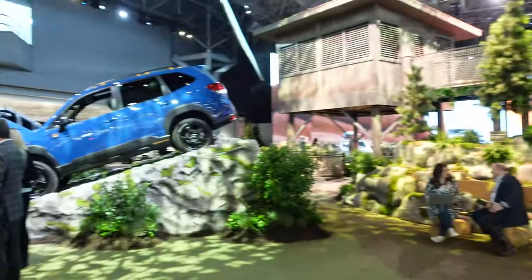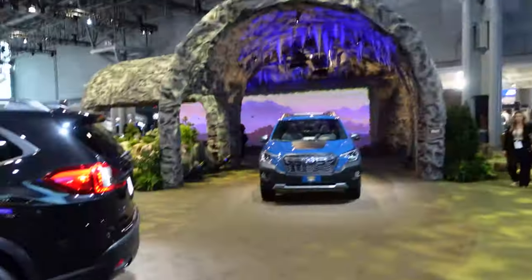My daily driver is in fact a Subaru, and here at the Subaru exhibit, the best part about the entire Subaru and all the Subaru cars is in fact the exhibit itself. There's not really much else to look at. I know, the tunnel is super cool, look at that. But besides that, not really anything interesting.